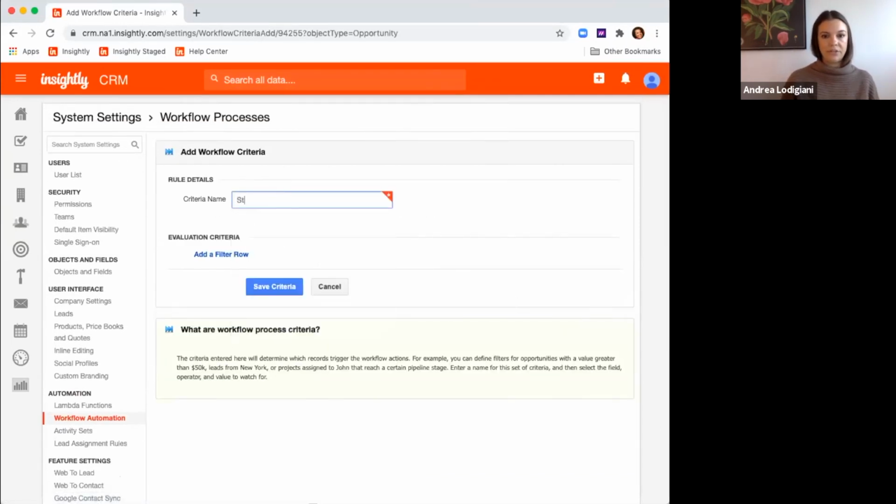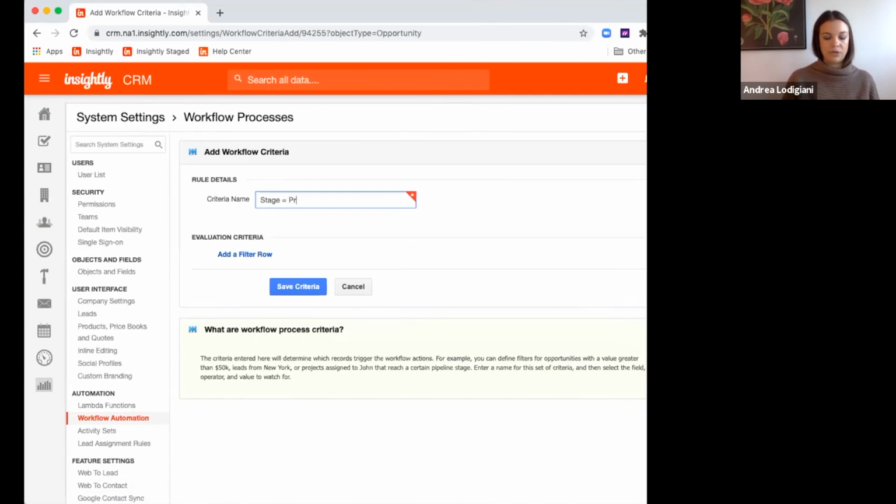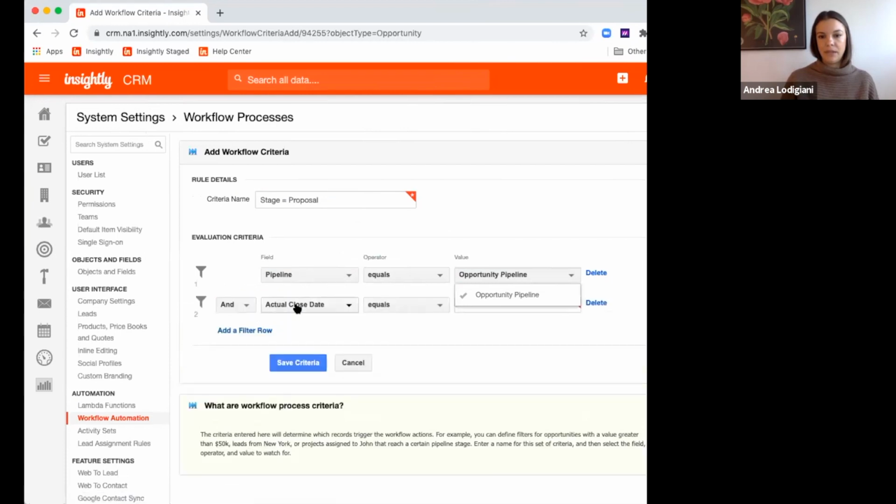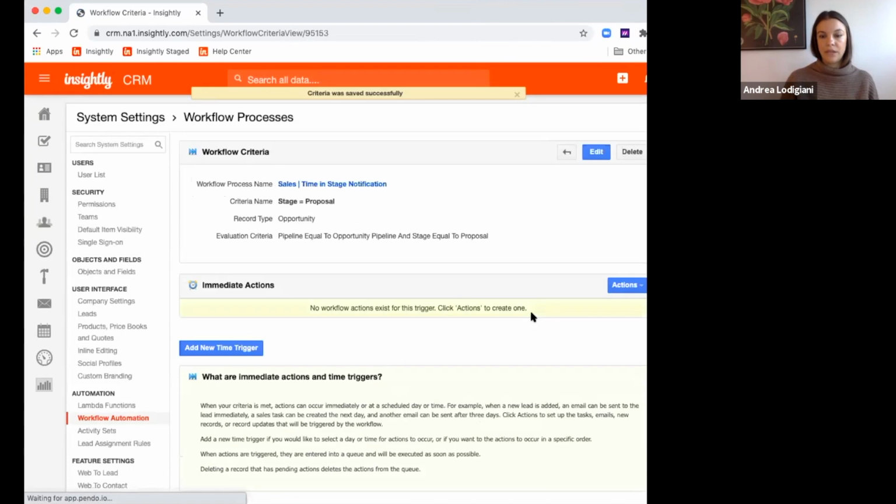So in this case, we're going to do stage equals proposal. I'm going to do pipeline equals opportunity pipeline, and the stage equals proposal. All right. So to make this work, we want this to fire 7 days after an opportunity has entered the proposal stage.